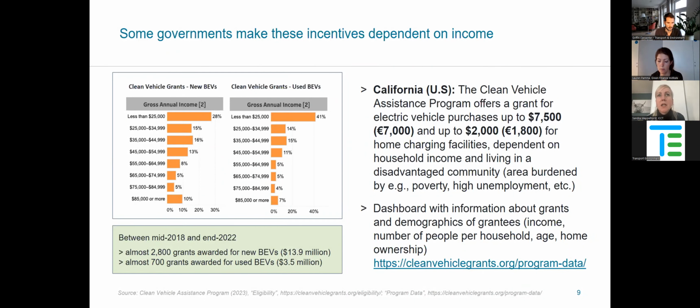For example, here in California, the Clean Vehicle program offers up to 7,000 euros for the purchase of a vehicle. New and used electric vehicles are being subsidized, and also home charging facilities. This is with a focus on low-income households or people living in disadvantaged communities. And the figure on the left shows the clean vehicle grant. The grant started in 2018, and it shows the gross annual income of the grantees on the left for new BEVs, on the right for used BEVs.